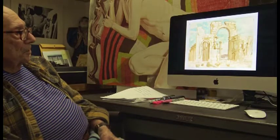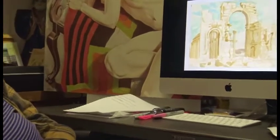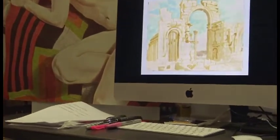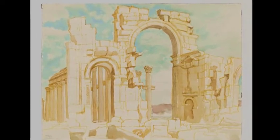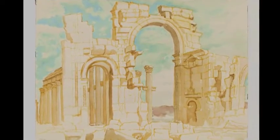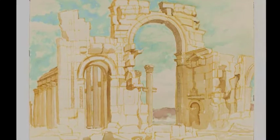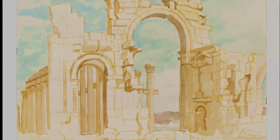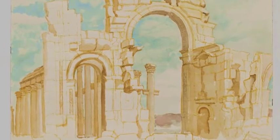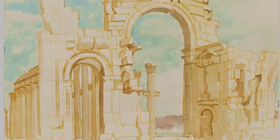This is a watercolor that I did of the gate before we were joined very early in the morning. We started at about 5:30, and the rest of the company came along by 7. I later did a print of this as well.